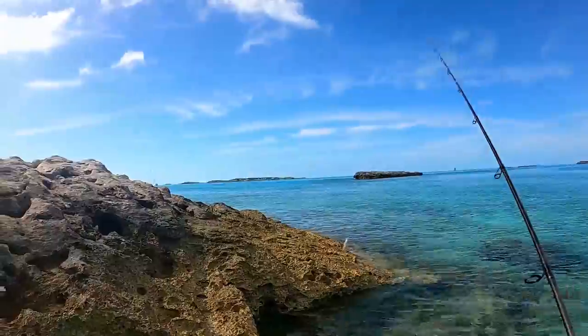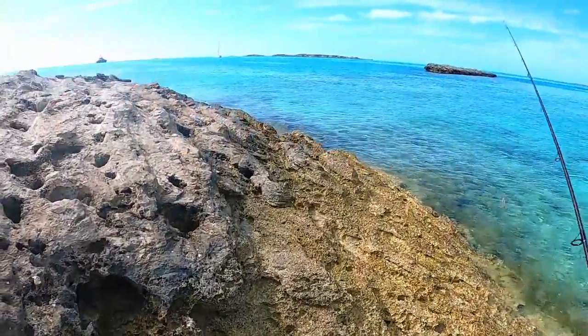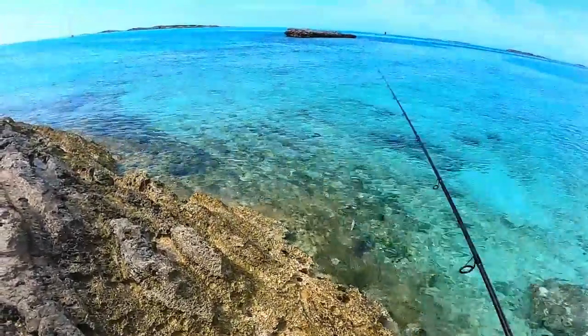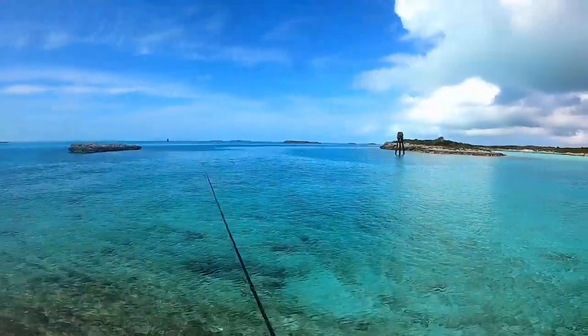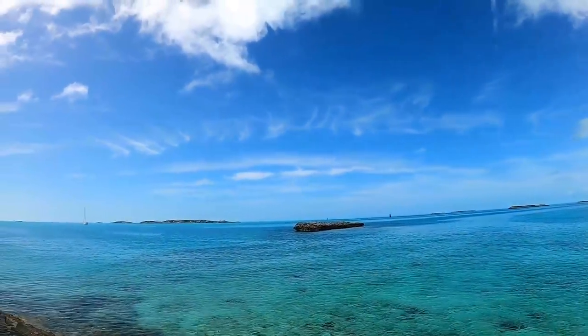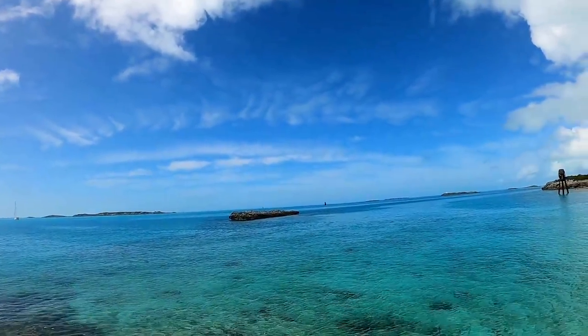Oh, maybe we can get up here. Yeah, let's see if we can get up here. Ugh. Oh, wow. Oof. Okay. I see. This is a nice little stretch here. Okay, yeah, so there's a deeper part. It kind of comes up here. Let's see if we can work this area a little bit.